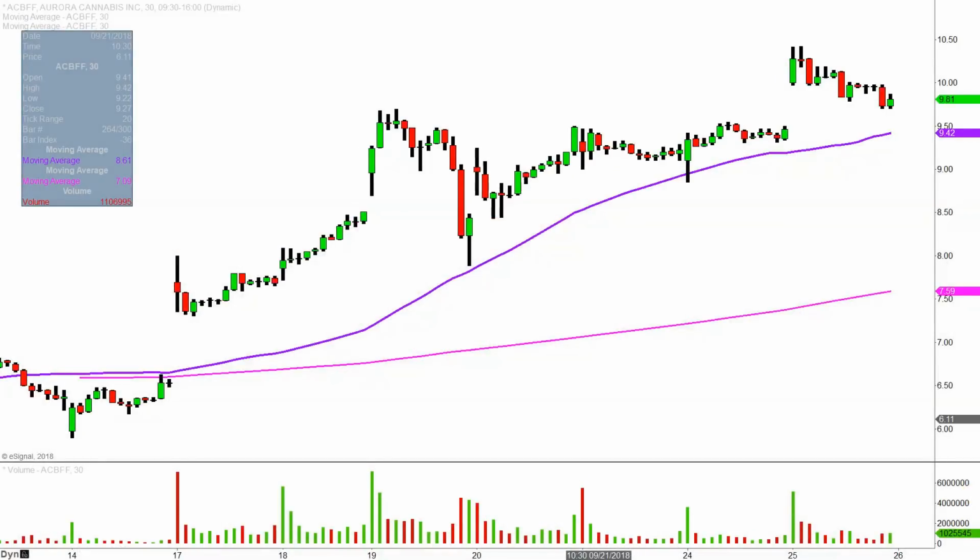Real quick, what do I mean by 30-minute in case maybe you're new to charts? Instead of each one of these candlesticks here representing 1 day's worth of price action, which is what you would normally see, each one represents 30 minutes. So while this here may look like several days worth of time, it's actually today's price action broken down into 30-minute time slices. I like this time frame. I think it does a good job of telling the quote-unquote story of the price, and it makes mapping out levels of support and resistance a bit easier to see.